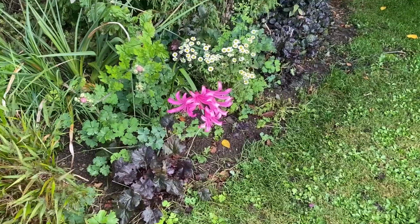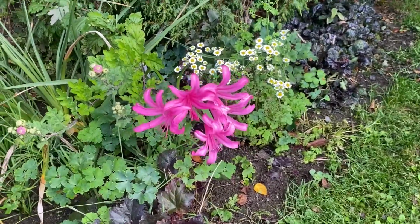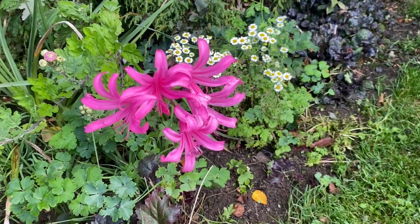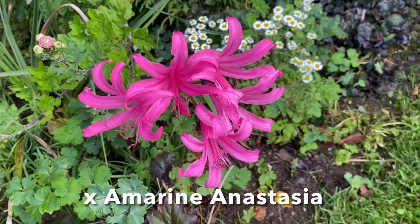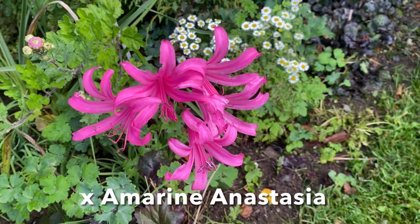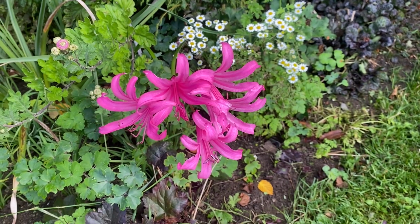Well, here is the hybrid, Amarine, with the Bella Diva series, they're called. A much more substantial flower, as you can see. Very attractive.